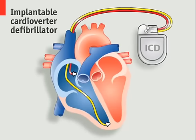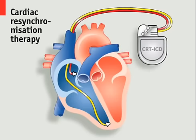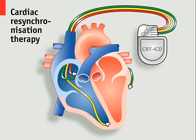For some conditions, an even more sophisticated device, called a CRT-ICD, can be implanted. This uses a third lead inserted into the left ventricle to resynchronize the ventricles when necessary.